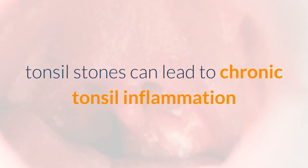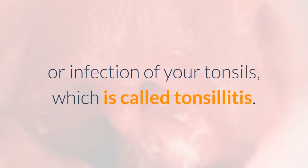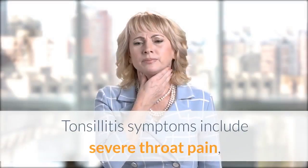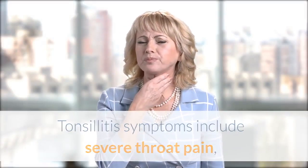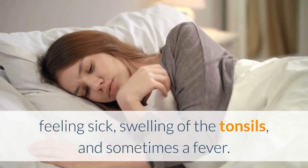Tonsil stones can lead to chronic tonsil inflammation or infection of your tonsils, which is called tonsillitis. Tonsillitis symptoms include severe throat pain, feeling sick, swelling of the tonsils, and sometimes a fever.